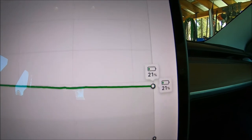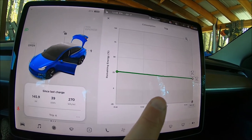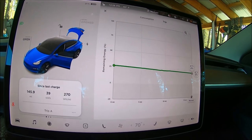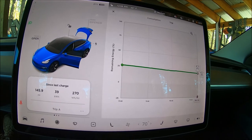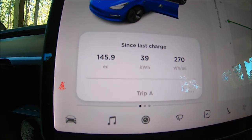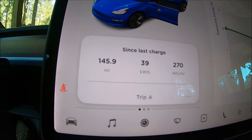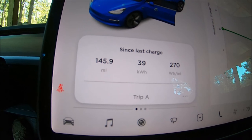Home, got here with 21%. I had to stop and drop off my father-in-law, so this screen did reset at that point. But I believe it predicted 28% to get here or something, so we didn't do too bad. Come in a little bit lower. We charged up last in Helena at the Starbucks real quick on a ChargePoint level 2, just to add a little while we have to wait anyway for the next appointment.